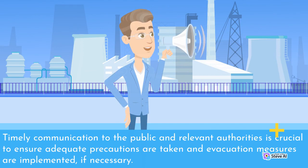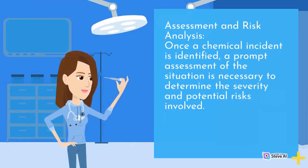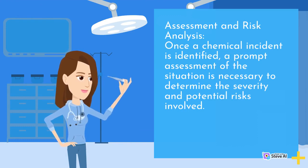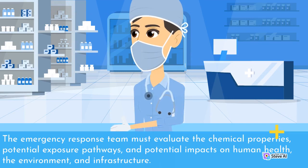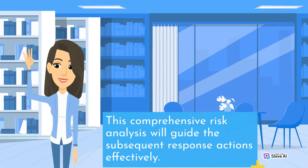Timely communication to the public and relevant authorities is crucial to ensure adequate precautions are taken and evacuation measures are implemented, if necessary. Assessment and risk analysis. Once a chemical incident is identified, a prompt assessment of the situation is necessary to determine the severity and potential risks involved. The emergency response team must evaluate the chemical properties, potential exposure pathways, and potential impacts on human health, the environment, and infrastructure. This comprehensive risk analysis will guide the subsequent response actions effectively.